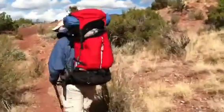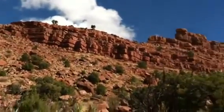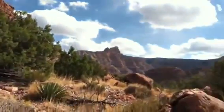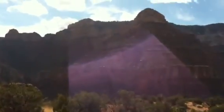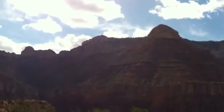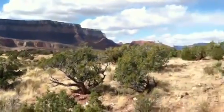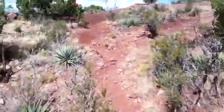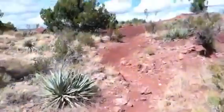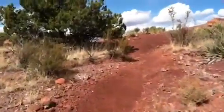Lunch hiking Horseshoe Mesa. Here's the big butte. Lots more clouds have come in. You can see kind of where we came from. It's much more flat up here on top of the mesa. But it's a little bit chilly because of the wind.